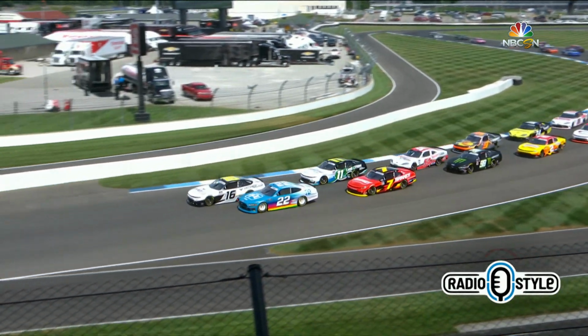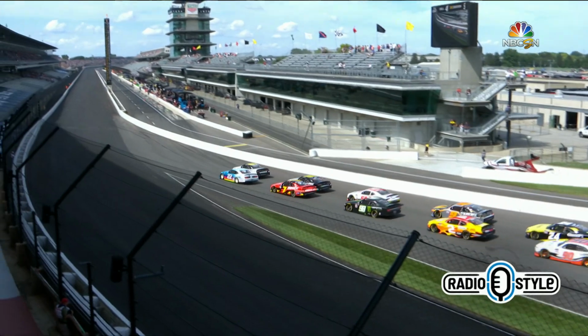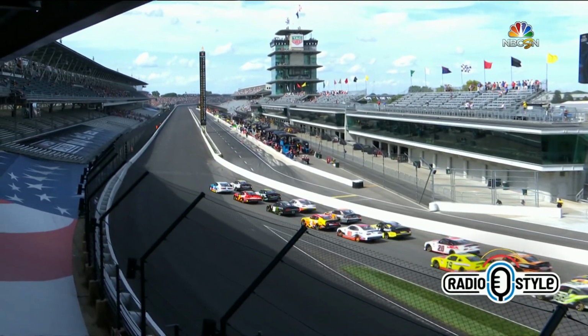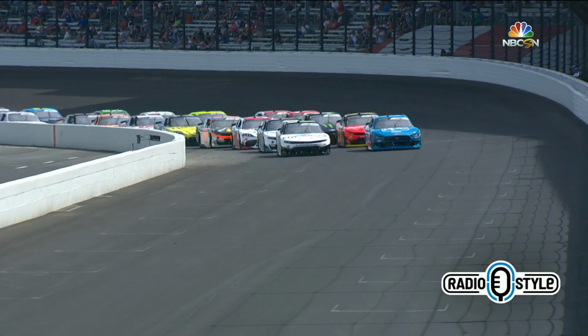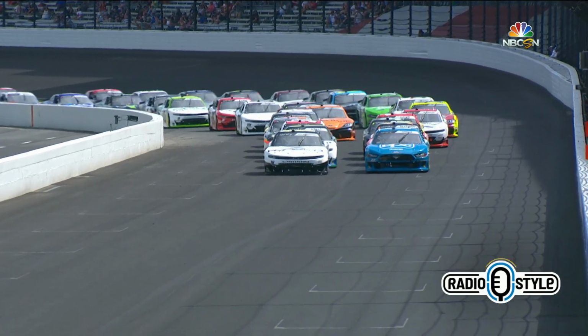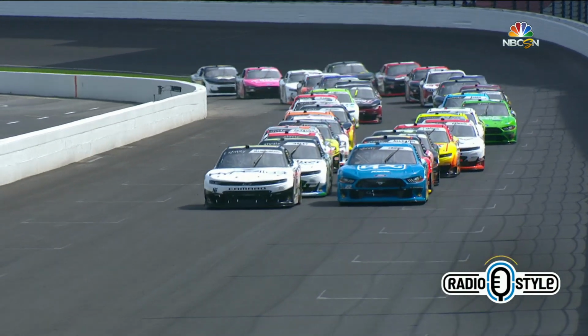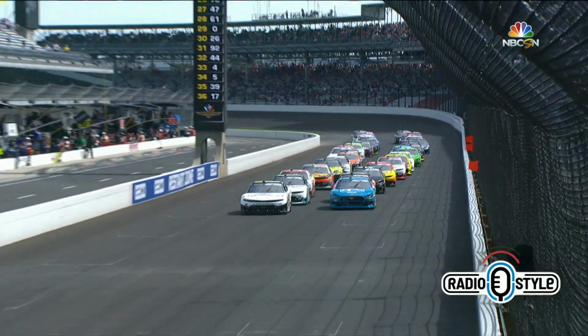Go around this just under 2.5-mile road course here at Indianapolis Motor Speedway. Once again, the Xfinity Series at the famed Indianapolis Motor Speedway. Coming to the green flag to get this one underway, A.J. Allmendinger and Austin Cindric. Up through the gears they go.